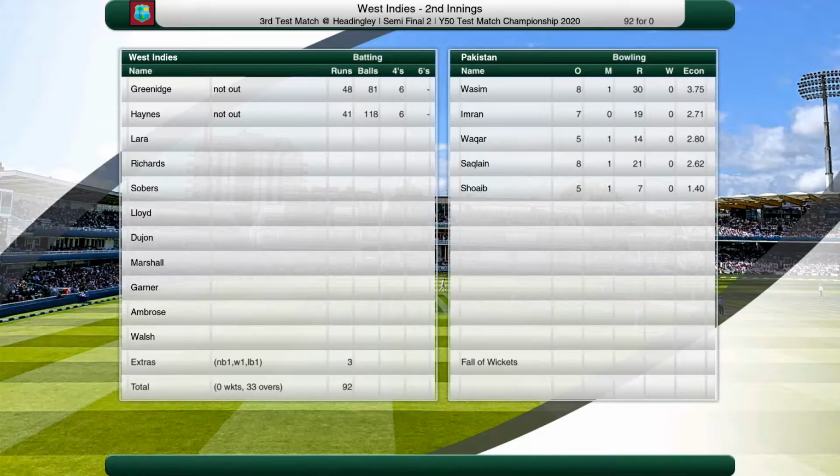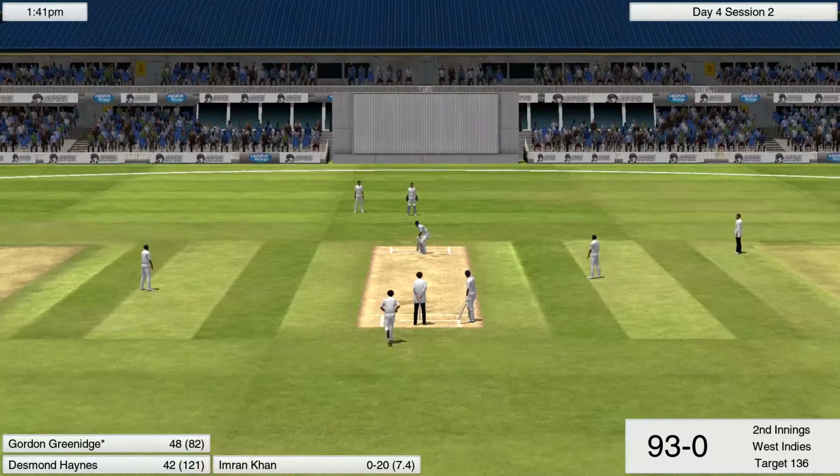They will feel that they have one foot in the door to that grand final. 5 bowlers used for Pakistan. They've not been able to get anything much out of this pitch. No wickets for them as of yet.